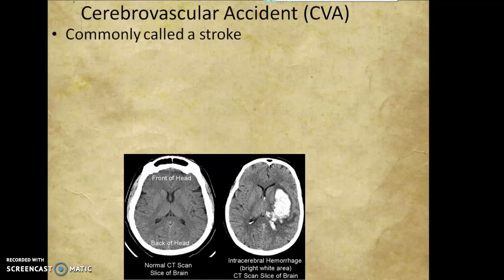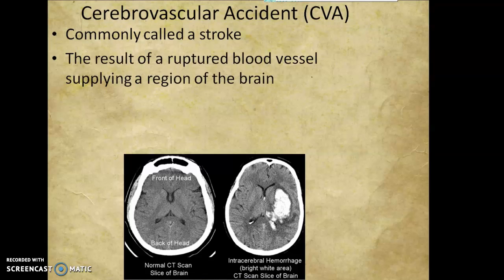The next one we're going to talk about, this might be our last one, I'm running out of time because I'm talking too much apparently, is our cerebrovascular accident, or CVAs as they're known in the medical field, but your common person calls them a stroke. Fairly common brain injury, one that you've probably all heard of before.